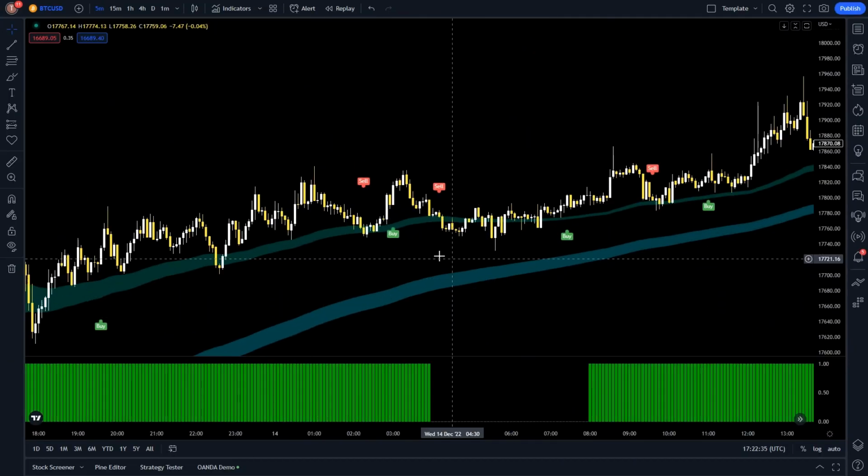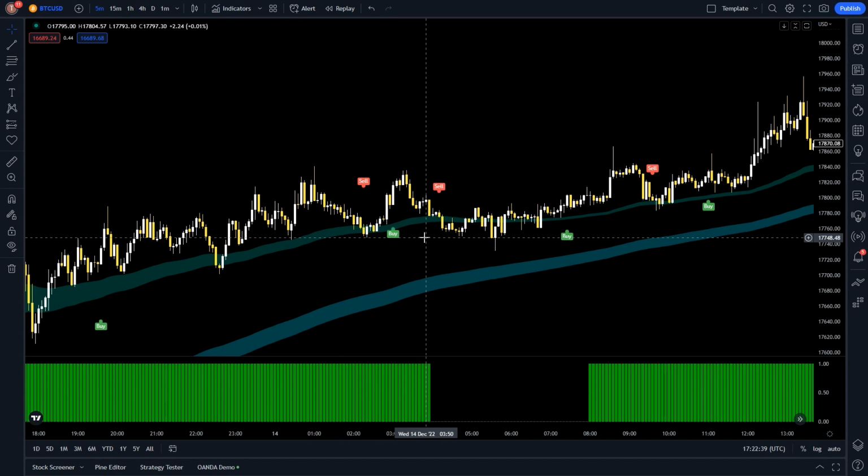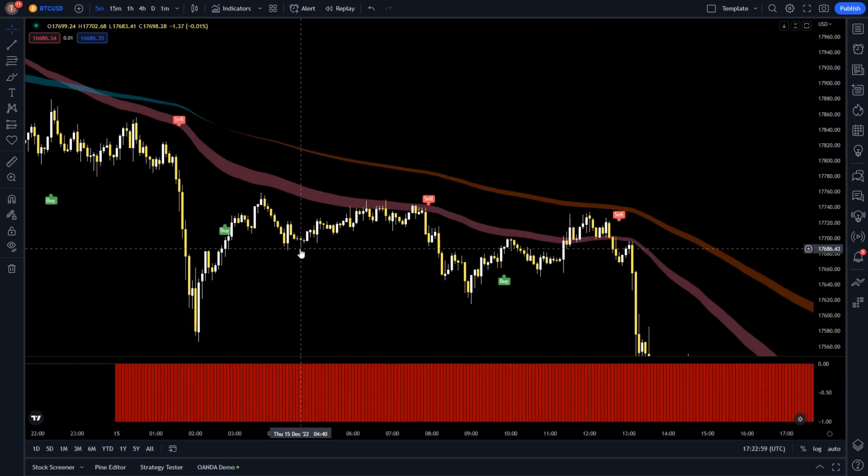This second indicator here is the RipsterEMA. We'll be using this as our long-term trend bias. So when the lines are in a bluey-greeny colour like this, we'll be looking for long trades. And when they're in a red-orange like this, we'll be looking for sells.